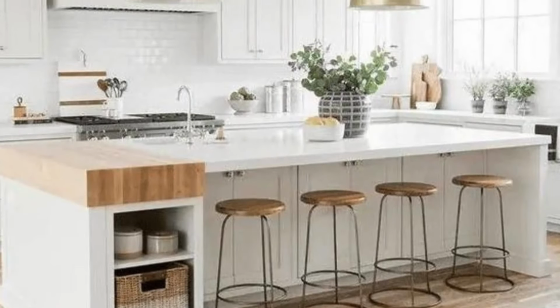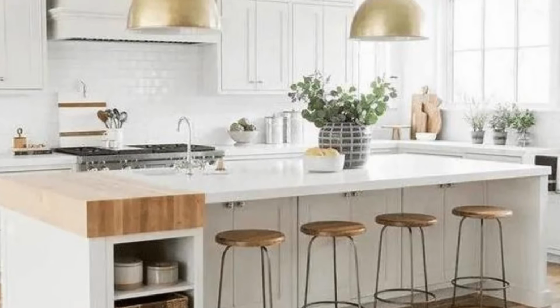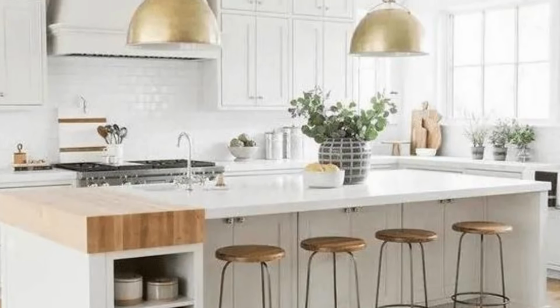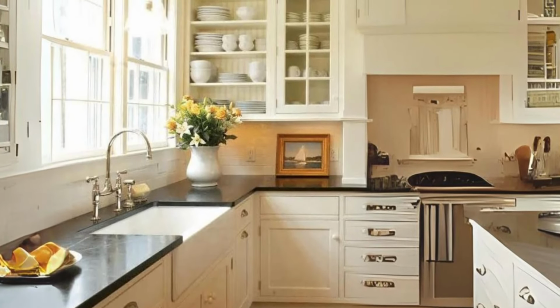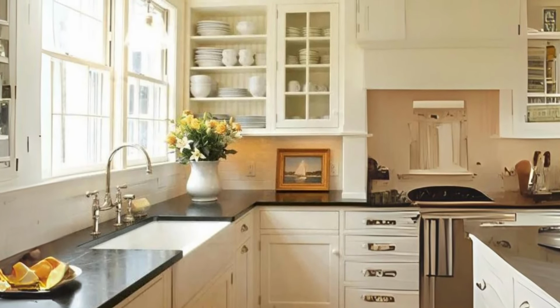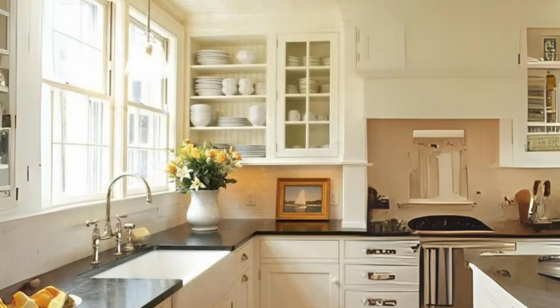Modern Country. Creamy shaker-style cabinets, a spacious kitchen island with storage, and gold pendant lamps for elegance. Bright Vintage. A window backsplash in a creamy vintage kitchen with shaker and glass cabinets, black quartz countertops, and elegant knobs and handles.